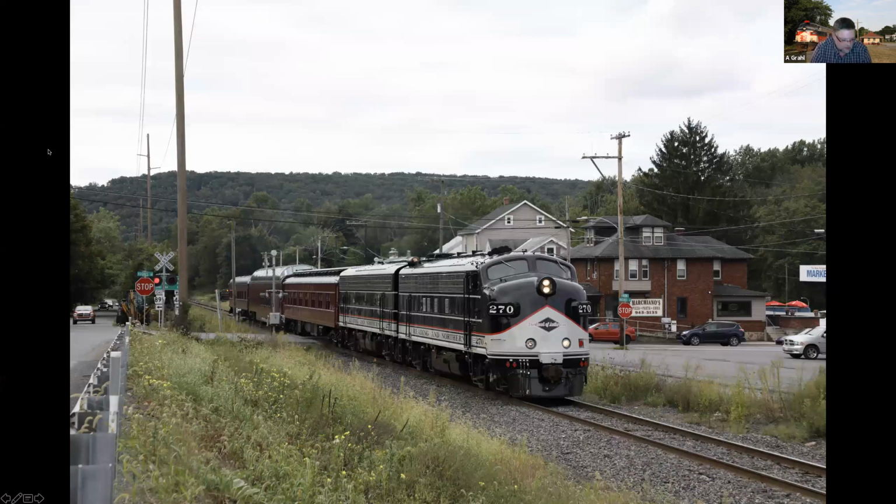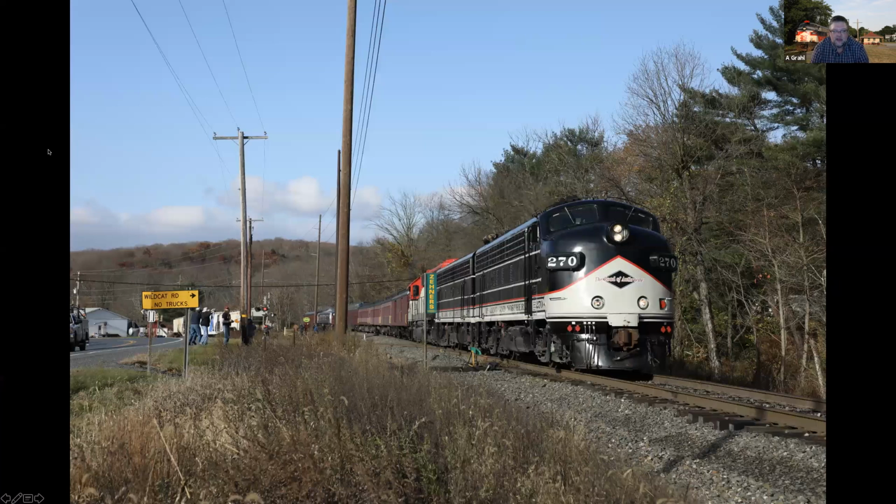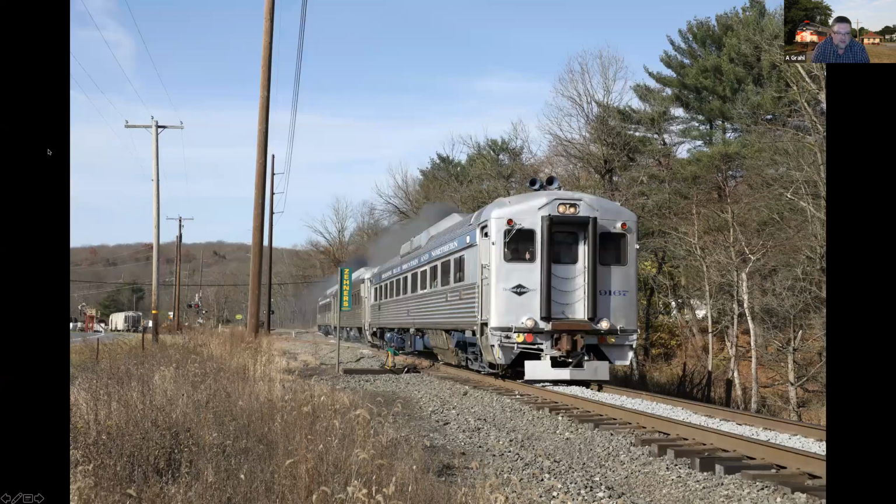Headed further north, New Rheingold, NRFF at New Rheingold. Zahners, this is a good place where northbound trains curve east in the morning, so you can get some good pictures. If you don't like the F unit, there's the RDC.